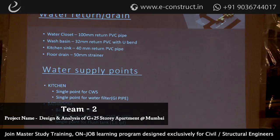This is a water drain or return. For water closet, wash basin, kitchen sink, and floor drain, we are using 10 mm, 32 mm, 40 mm, and 50 mm respectively.